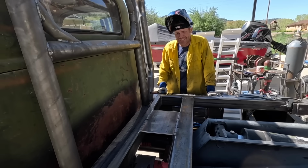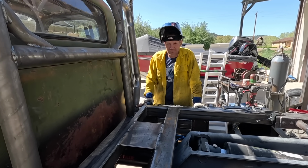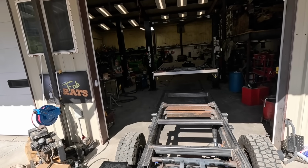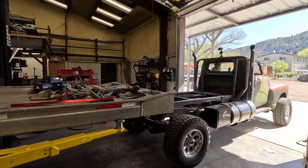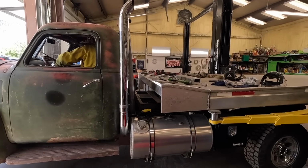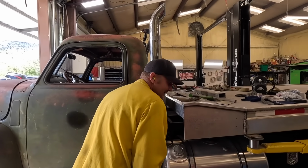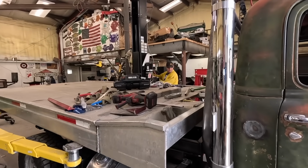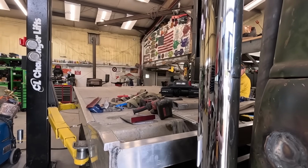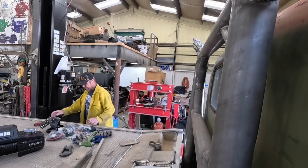All right, winch plate is installed. Now we just gotta set the bed on it and figure out where to drill holes for the winch. All right, let's see what that looks like. Gonna miss? I think so. Yeah. Yep. Let's draw some lines so we can see.